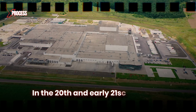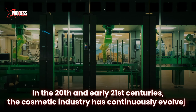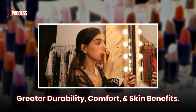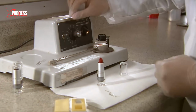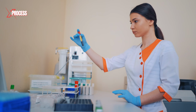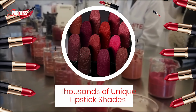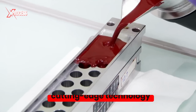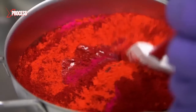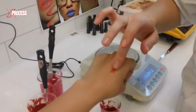In the 20th and early 21st centuries, the cosmetic industry has continuously evolved, enhancing lipstick formulas for greater durability, comfort, and skin benefits. The journey begins in the laboratory, where extensive research and prototype development take place. At the L'Oreal factory, thousands of unique lipstick shades are created using cutting-edge technology. A dedicated team of over 20 chemists carefully blend powdered pigments with other ingredients to perfect each formula.